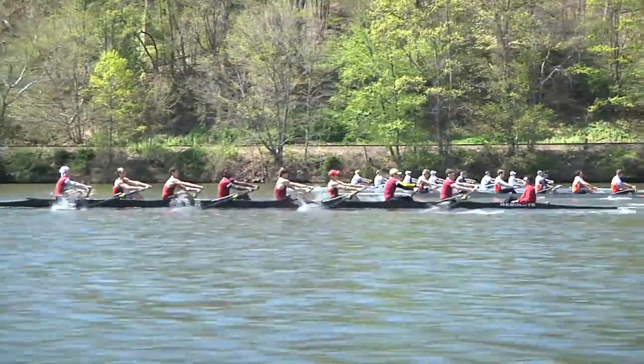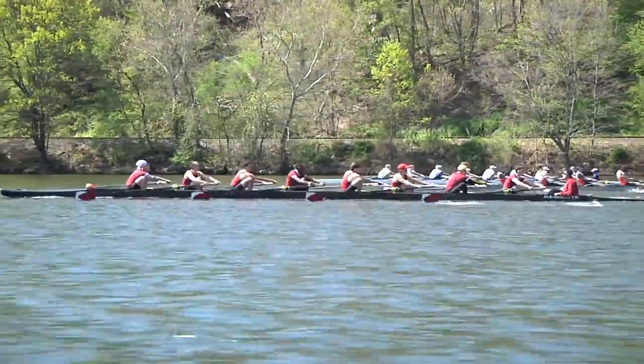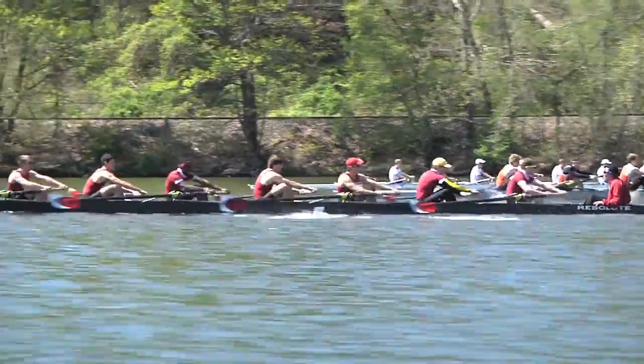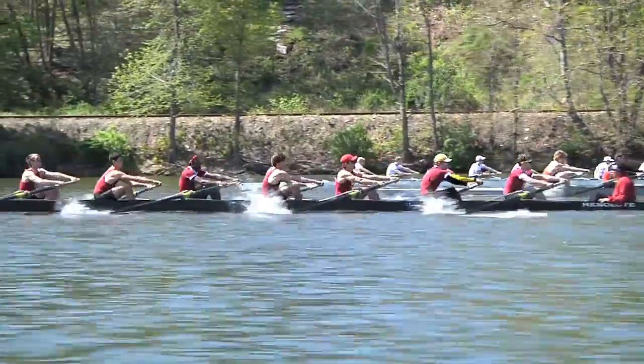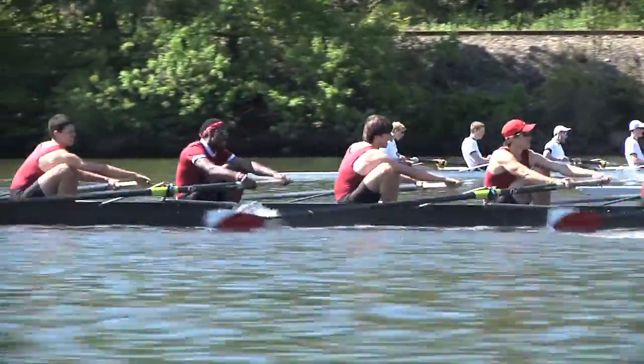Yale now moving out on Princeton. Yale's moving out. We'll see what they've got against Harvard. Coming down the last 300 meters, and Yale is moving. Yale bowman now on the Harvard 4-man. Princeton falling off, Yale sprinting. Harvard responding. This is going to be a very close race.